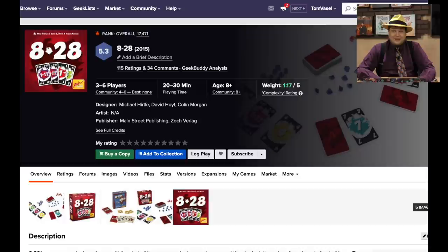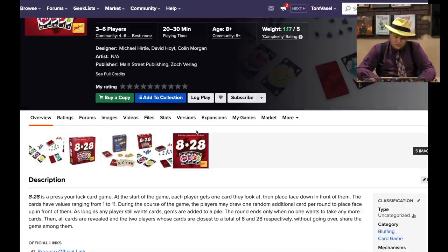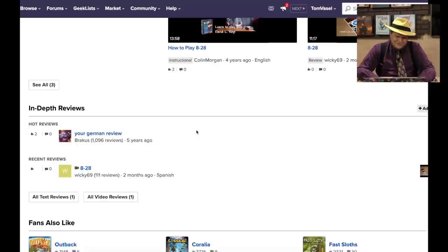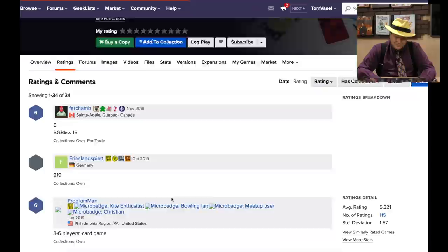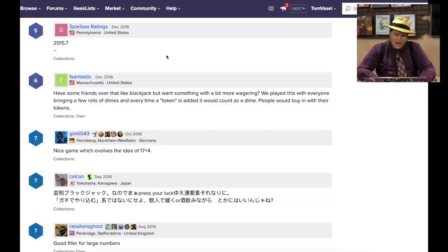8 to 28. Pressure Walk card game. You get one card and then you draw an extra card to see whoever's cards are closest to 8 or 28 without going over, share the gems among them. That doesn't sound terrible, actually. Well, let's see what the comments say. It's like advanced blackjack, group blackjack, blackjack for kids. I would like this game. I'll have to try it sometime.